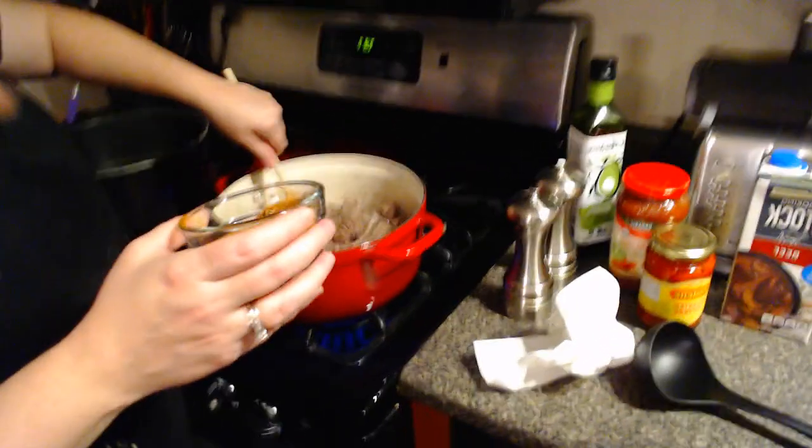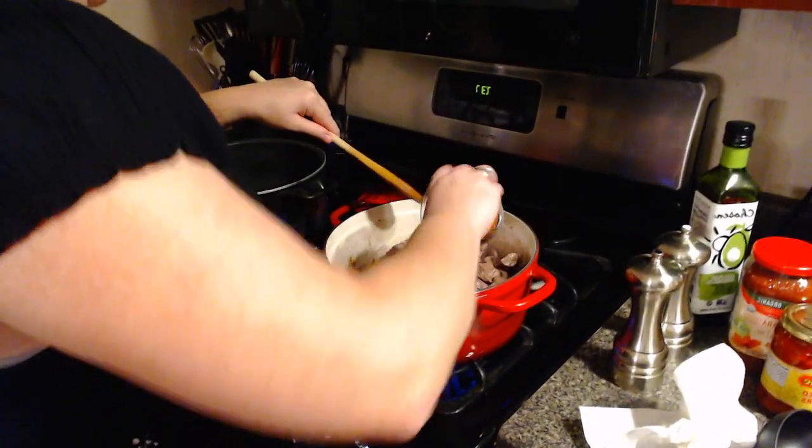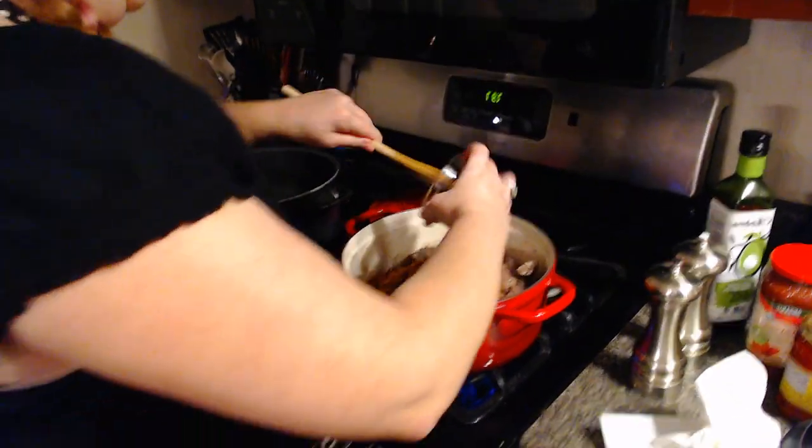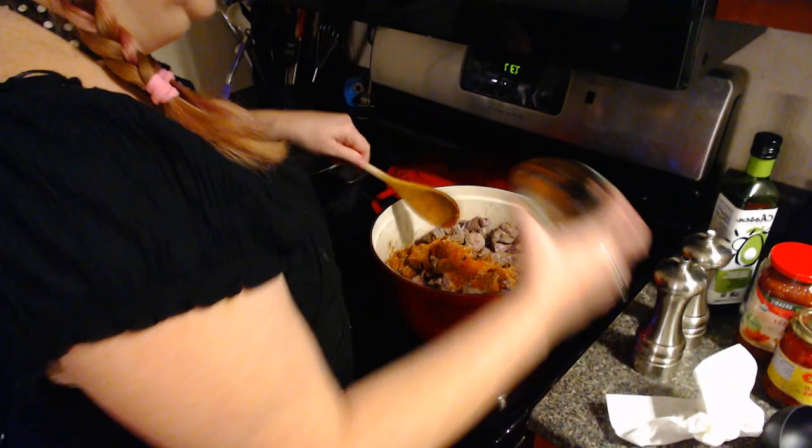Okay, I'm adding the seasoning mix, I'll let Sly do the filming. All right, so we're going to add the seasoning blend all in there. It looks like a lot, but it is going to be amazing once we get it in.